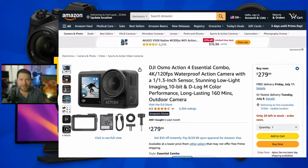I traded in like 2 of my Sirui anamorphic lenses and my Action 4, and they gave me nothing for it. They gave me $100, and I tried to get my stuff back and undo the deal, and they would not send the stuff back, which was really unfortunate. That's why I won't really use them anymore. But I really love my Action 4. I regret getting rid of it.